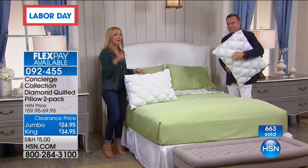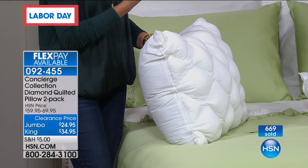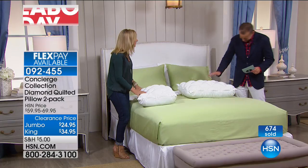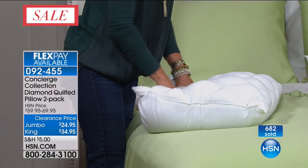This is like if you've ever doubled your pillow up. You need to try these pillows. Have you ever done that? Yeah. You have to have two pillows. You want support. Your pillow's not giving you enough support. Look at this pillow. You're going to love the support.